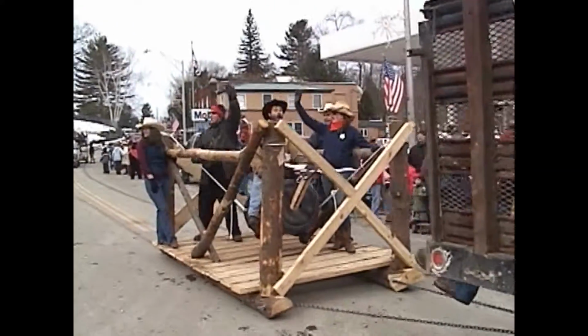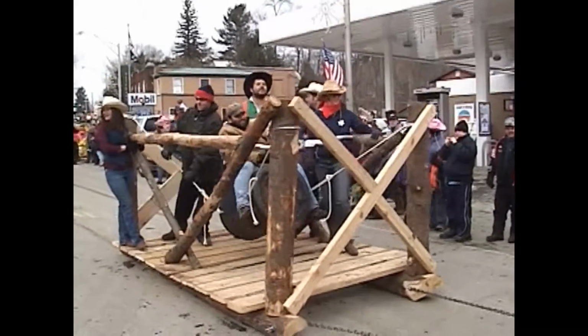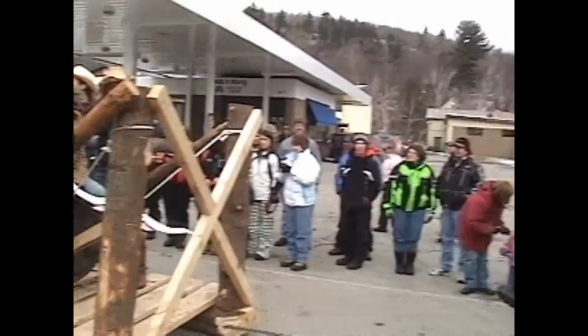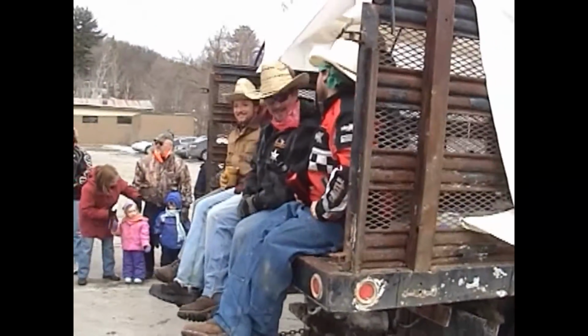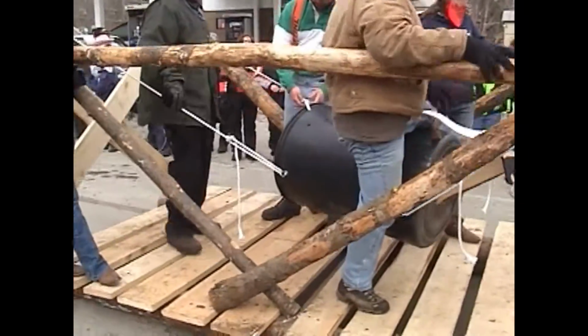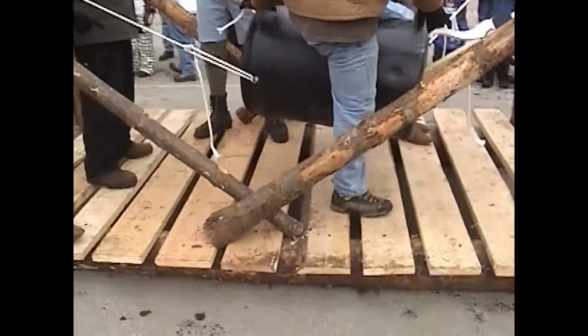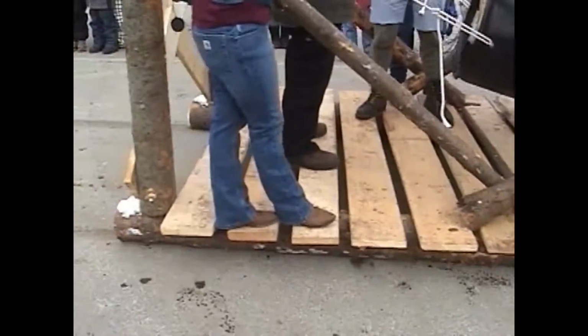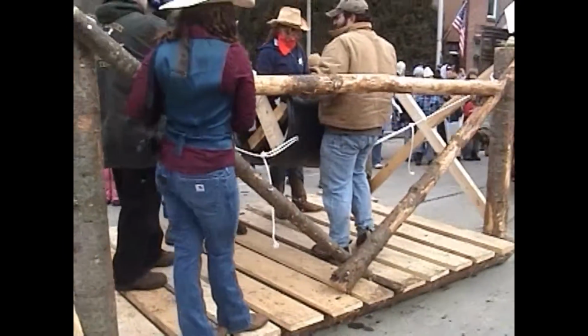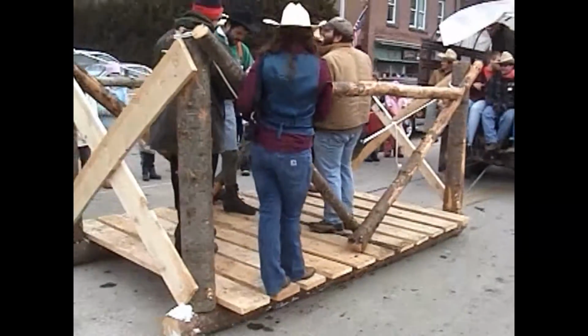Okay, we're busting the Bronco here, folks. Hold on tight. They're dragging it. I mean, they are dragging it. No wheels under that one. There wasn't last year, and there isn't this year either. How about that, huh?